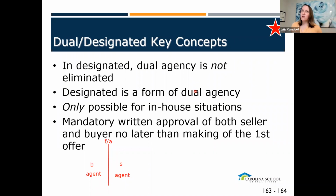In just a bit, we're going to talk about an opportunity that we have to work with a buyer under an oral buyer agency agreement. We can work with buyers under an oral agreement, but I got to get it all put in writing before I'm ready to make an offer on their behalf. So we're getting to that oral buyer agency.